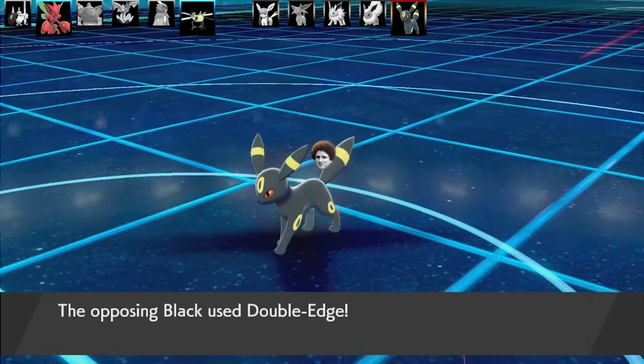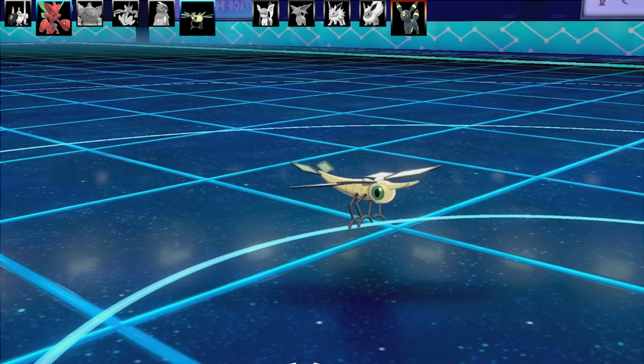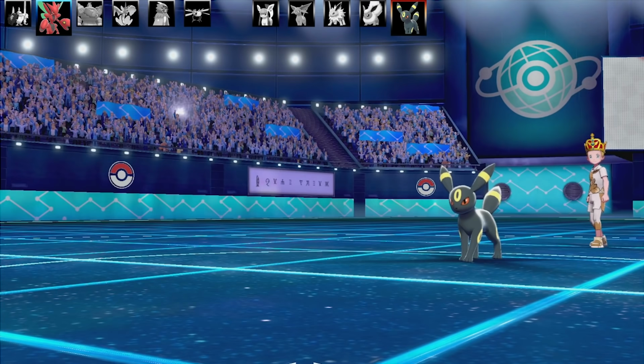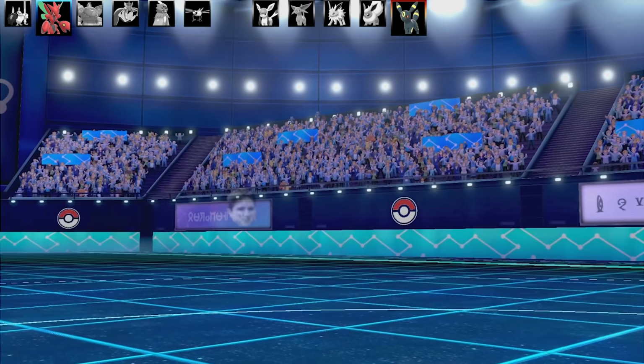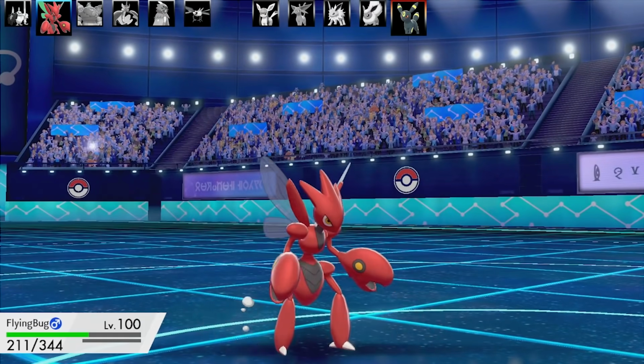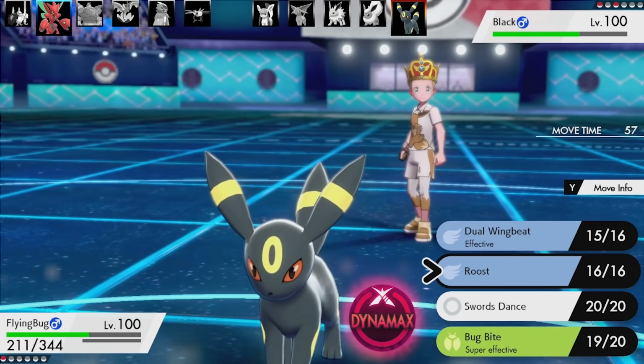Umbreon's very bulky too. Now, Umbreon's going to have Double-Edge, and that takes out my Vibrava. Damn, I didn't expect Double-Edge on the Umbreon. So, interesting set there: Moonlight, Foul Play, Double-Edge, and its other move, Confuse Ray, that it used before. So, an interesting set right there.